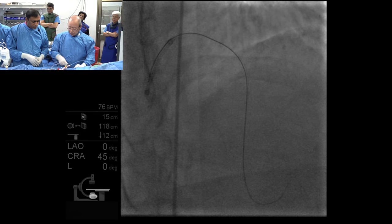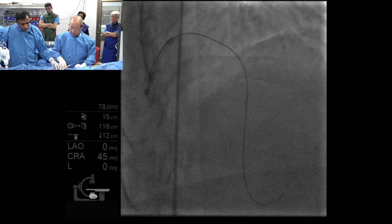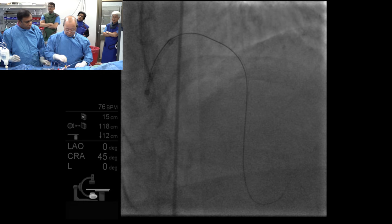Then can I have a 1.0 millimeter balloon? Do we have a 1 millimeter? Yes, a 1 millimeter balloon. This is 1 by 5. Okay.